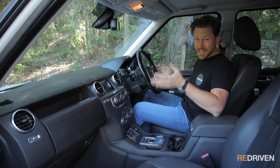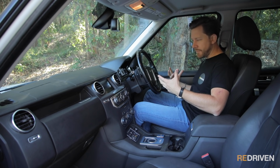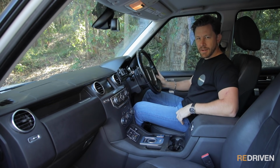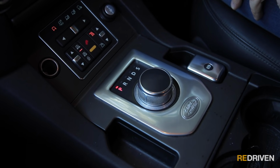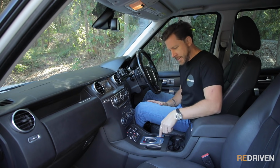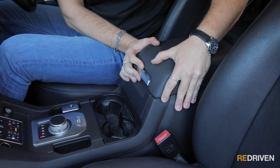The seating position and the seats are just phenomenal. Like, they're so comfy. It's like lounge chair comfortable, but I still feel in control. This feels bloody great. One design feature that I absolutely love is the rotary gear selector that just rises up out of the center console. It's stolen directly out of the Jaguar catalog, but I love that.